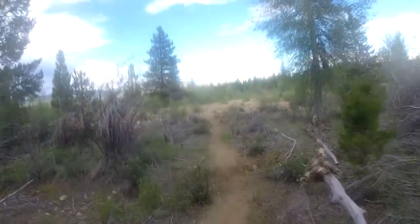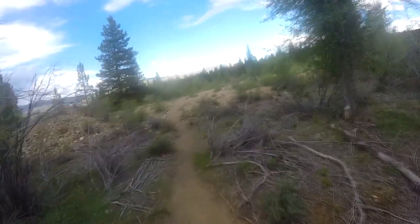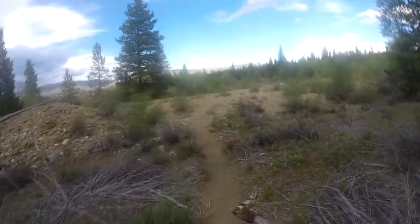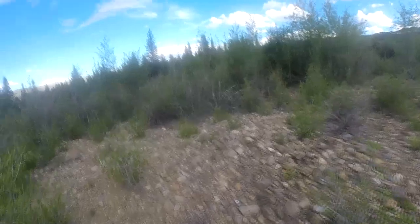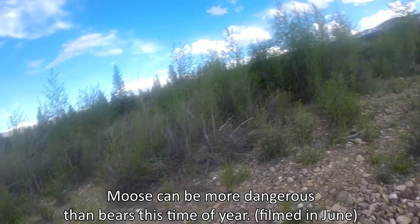A couple other prospectors walking around out here. They were up here doing something. Digging, I guess. Pretty sure it was digging. You see all this quartz. Big pieces of quartz everywhere. A lot of moose crap. It's dangerous.